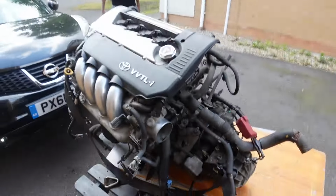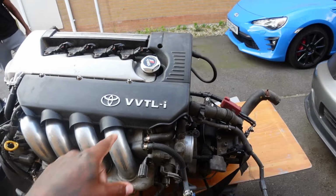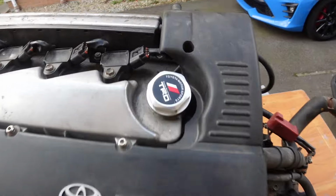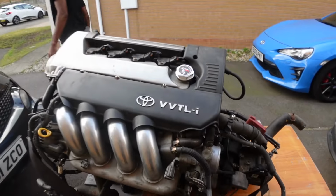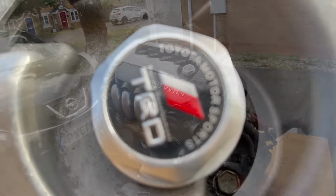Boom. VVT. Is it meant to be VVTL or VVTi? VVTL. Anyway, TRD. This is a 2ZZ engine.